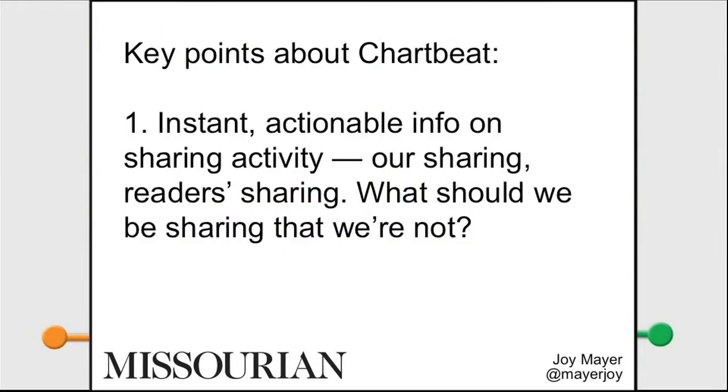So I have 3 points to share with you about what benefit we mostly get from Chartbeat in my newsroom. The first is instant actionable information about sharing. We see that a story is spiking and that the visits are coming from Facebook. Sometimes that's from our Facebook post. I gotta tell you, more often than not, it's not.